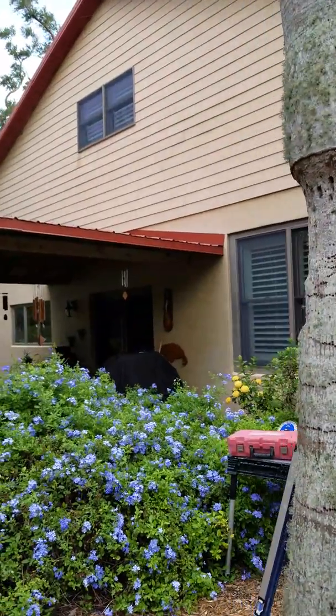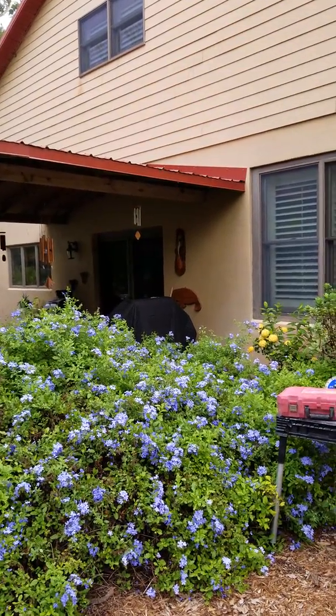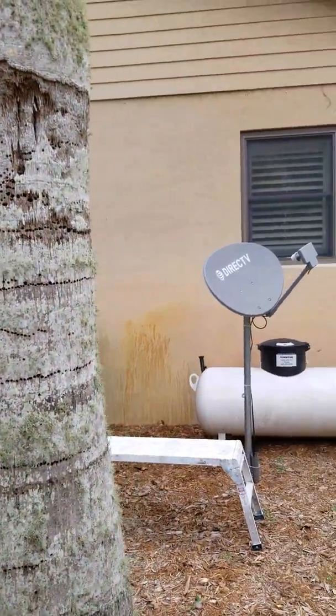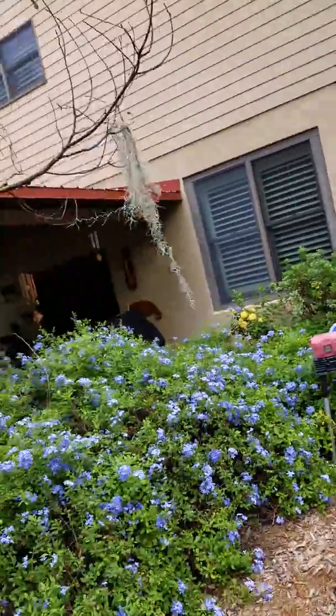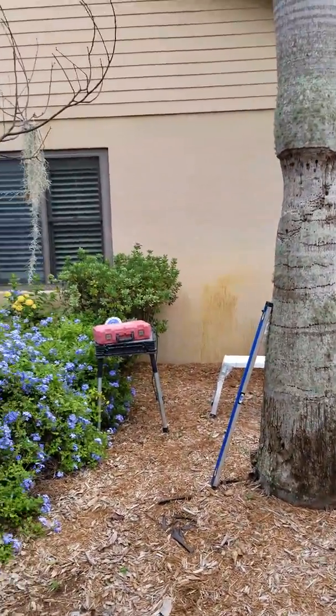They have another door over there, but that goes into the kitchen, dining room, living room. So if they have guests, they can just come right through this other door, right into the pool area, bathroom, whatever. So I'll give you guys an update.